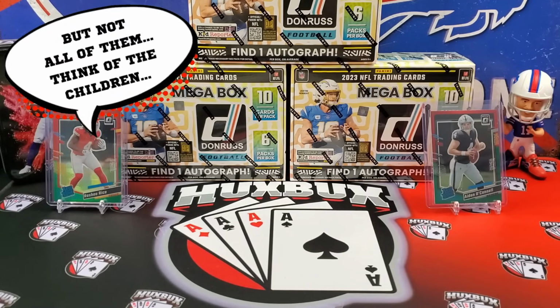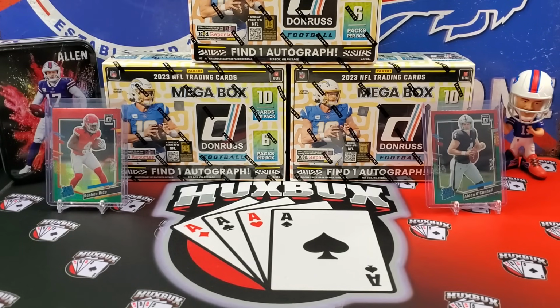A little bit about the Megas. They're $45 a box. Super cheap. 10 six-card packs. You're going to find one autograph. And you're going to look for the Optic rated rookie, blue scope, pink, and emoji parallels. And of course, we're going to be chasing downtowns out of these. At the end of the day, everyone's after that.